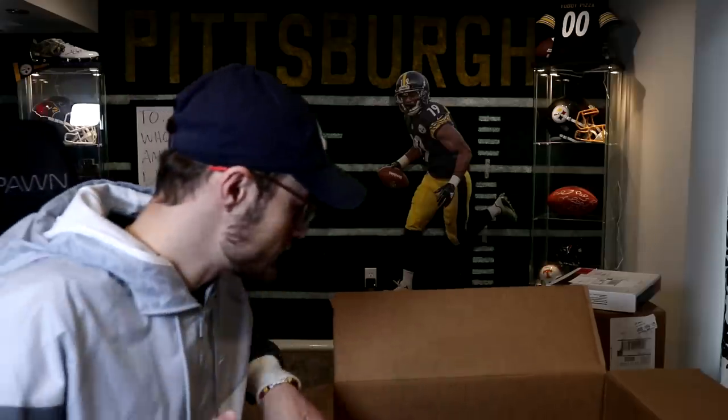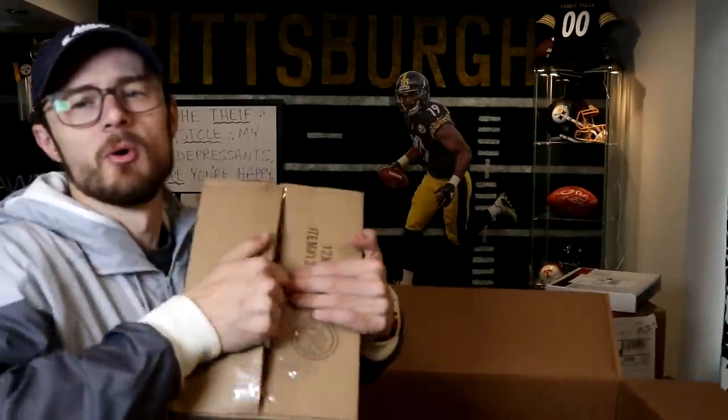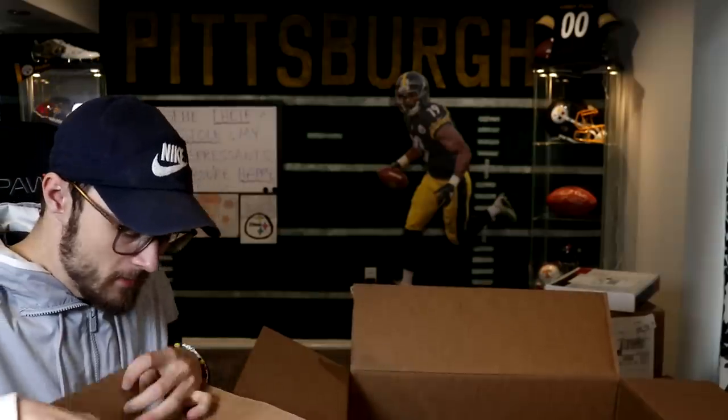What is going on? Okay, so there's a lot more stuff actually. Another box, let's slice it open. Don't worry, boys, I've only cut myself three times doing that. Up next. Oh, you gave me the packing peanuts. Dang it. Let it snow, let it snow, let it snow.